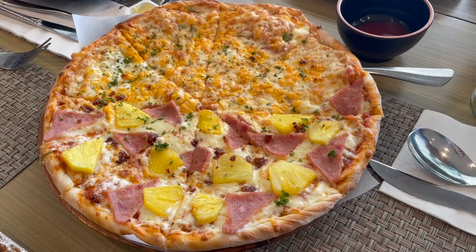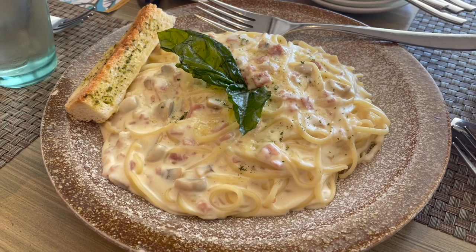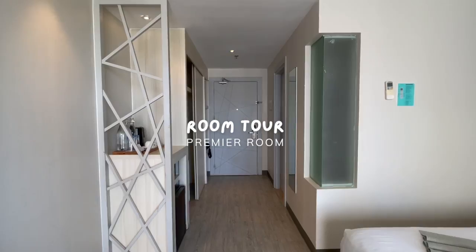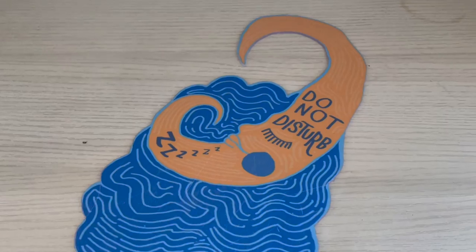Among the food we ordered at this time, we enjoyed their carbonara and starter bread. After lunch, it was time to go to our room.